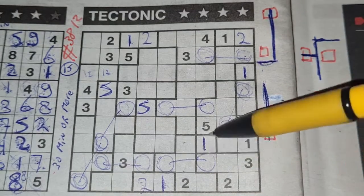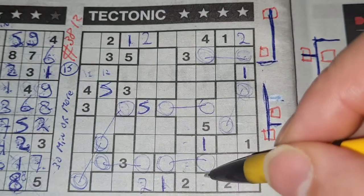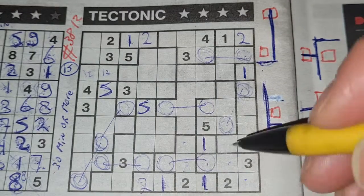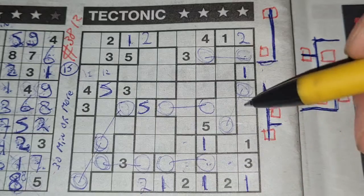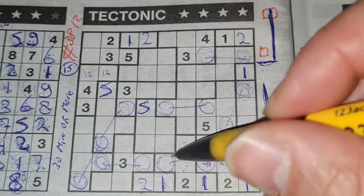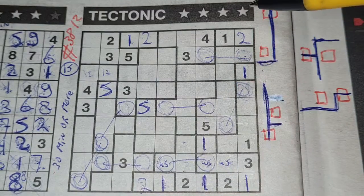Alright, these 2 boxes can be a 1. Those 2 boxes can be a 1. So 1 box left for the 1 should be there. These 2 boxes can be a 1. So 1 box left for the 1 should be here. 2 numbers left in this area for numbers 4 and 5. Let me mark those. 4 and 5, 4 and 5. This box is connected with that box. Should be also 4 or a 5. Okay.